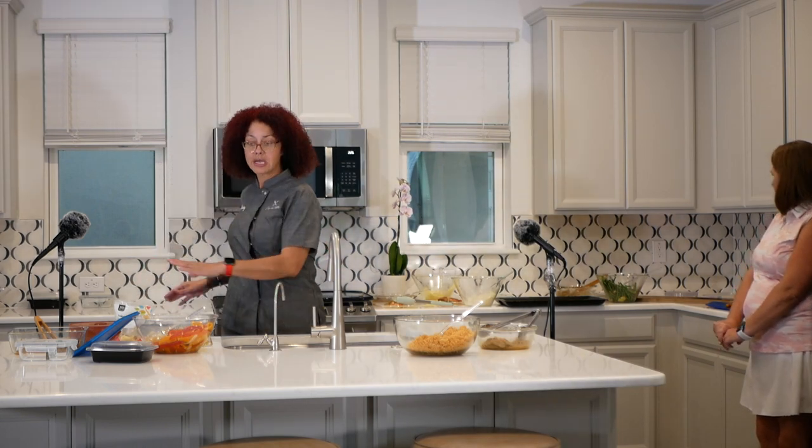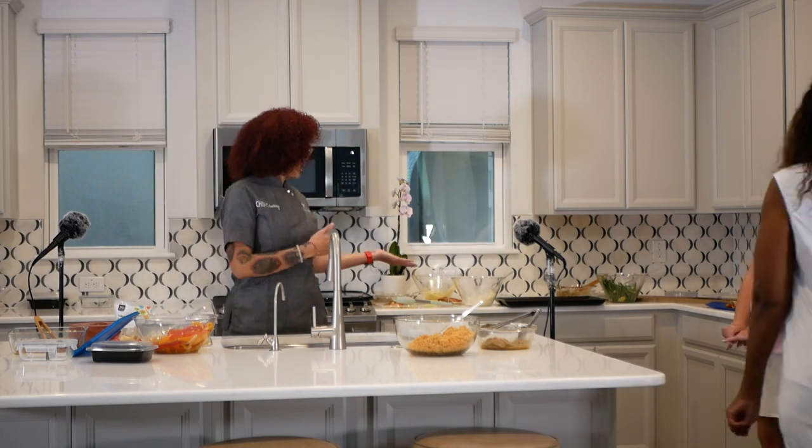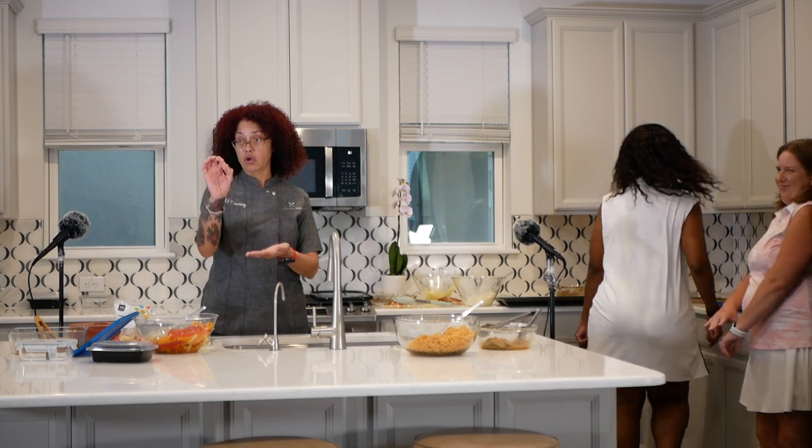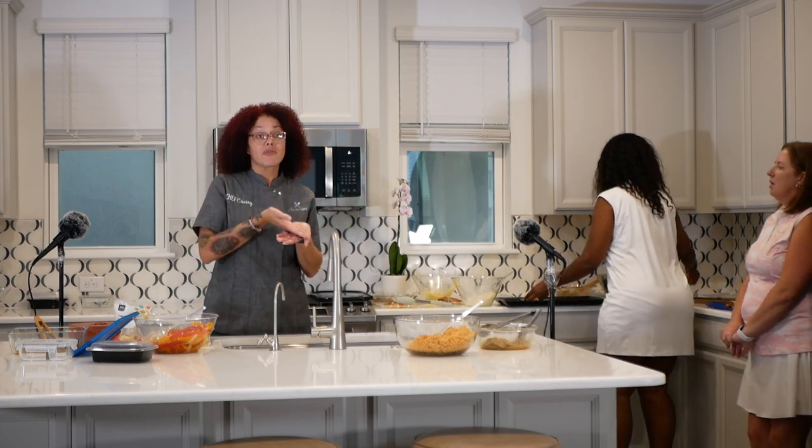And then we handle veggies. So we should be chopping the peppers and the onions. I actually even took the time, I cut my mushrooms that you saw, the little cube. You don't have to get that fancy. You could cut them in half or you could leave them whole. Or you could buy them already pre-sliced.